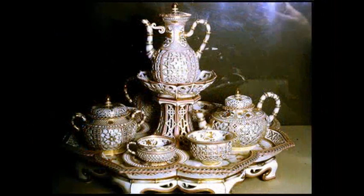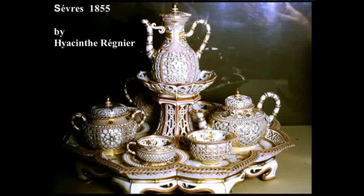Can you imagine the time, the effort, and the skill required to produce this magnificent tea and coffee setting, with each piece double walled, the outer wall being meticulously reticulated? It was executed by a Hyacinthe Renier, who specialized in this technique.